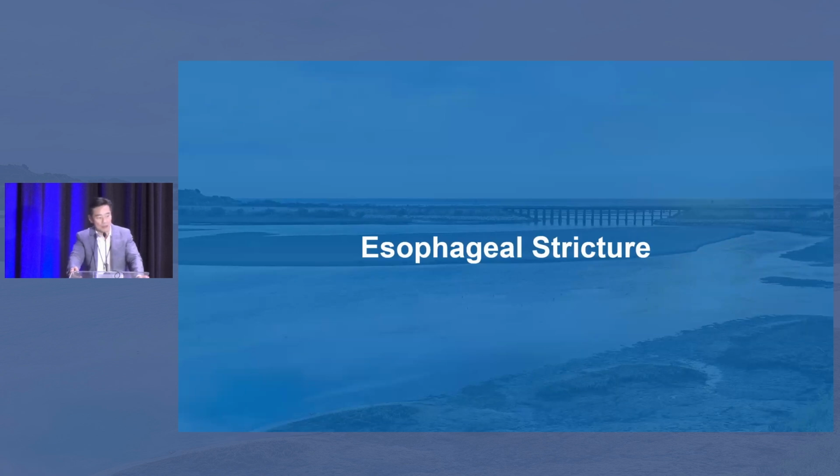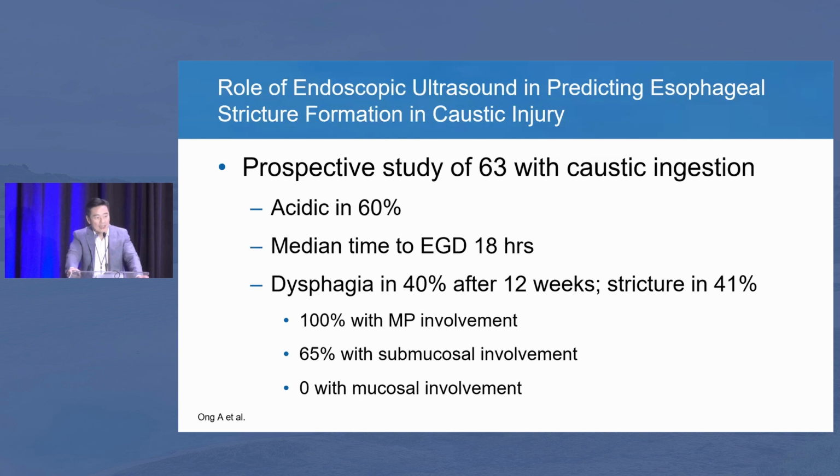So esophageal strictures, next couple of slides. This is an interesting study from the Philippines, looked at the role of EUS in predicting esophageal stricture formation in caustic injury. So they had 63 patients who came in with caustic ingestions, 60% were due to acids, and they endoscoped them in 18 hours and did catheter probe EUS.